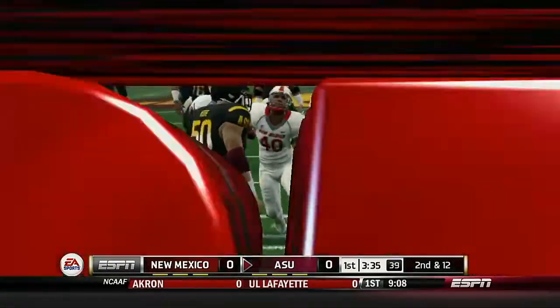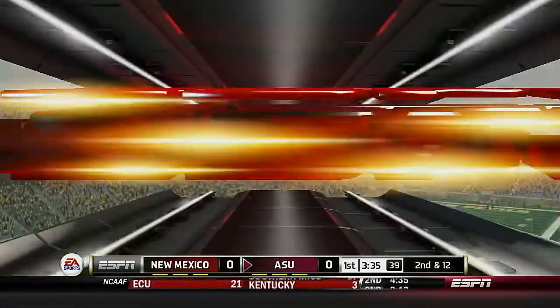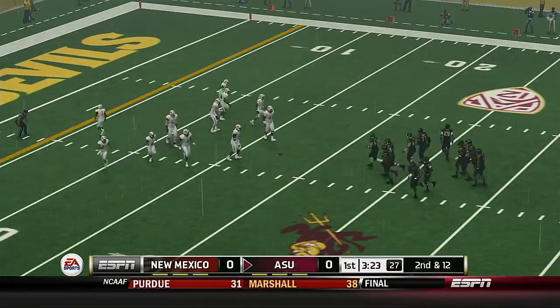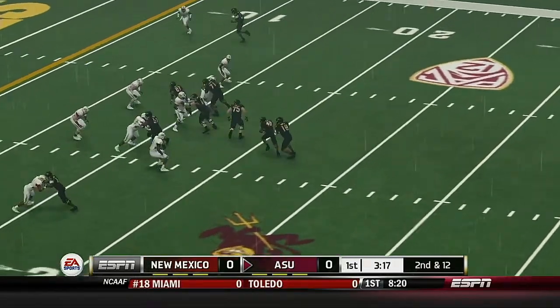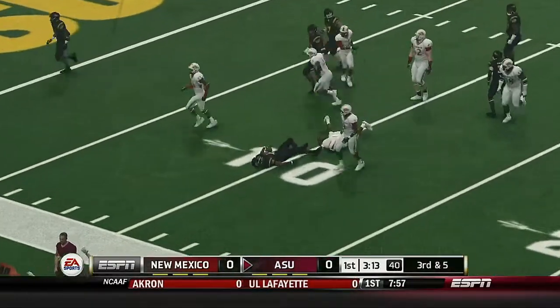On that one, he couldn't get past those big linemen. You got that right. They sacrificed their bodies in there and stuffed them. Second down, about 12 yards to go. Ball on the 17. Nice run, and he's brought down.